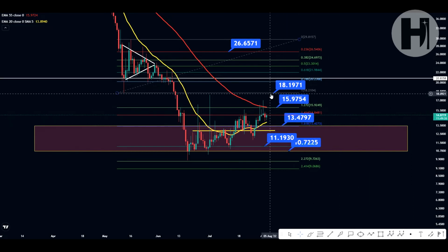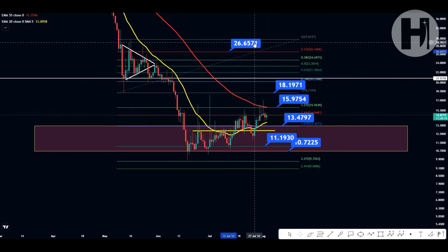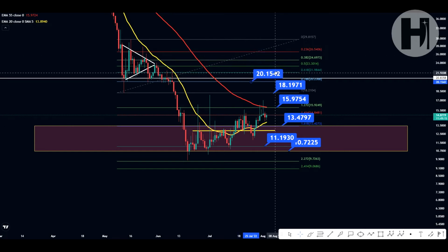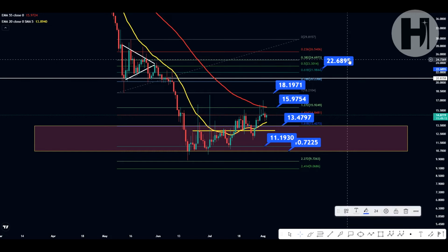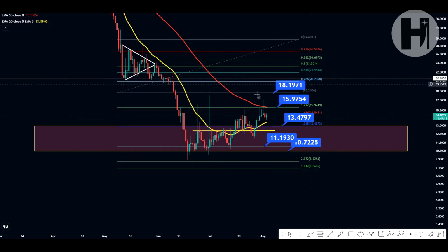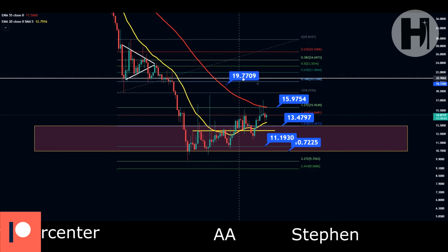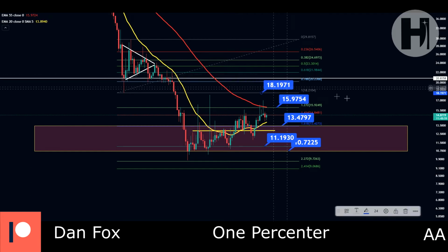And until we get to $18, I'm not going to give you any higher levels potentially, because you do have quite a few Fibonacci levels here above us. But for that, we would need to break major resistance levels, and we need to get the bullish cross on the daily chart. So once we start getting there, I'll give you more targets to the upside. But $18 right now is good, and the 0.786 slightly above that at $20.23 is also a nice level of resistance.